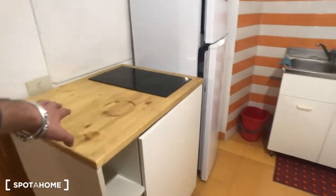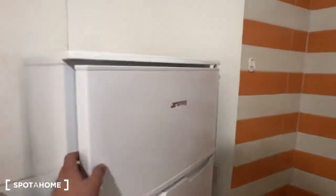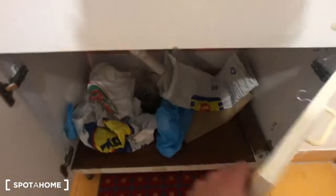We have here these 2 electric cookers right there with a compartment down here, 2 more compartments right there. We have this piece of furniture that is locked with 1 compartment here, another one down there. There's a chimney here, a table right there, a fridge with a freezer. Here's the freezer, you have the fridge. A sink right there with 2 compartments with cleaning stuff down here. There is a window, goes to the courtyard.